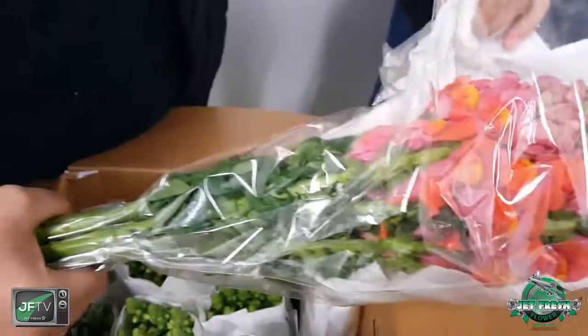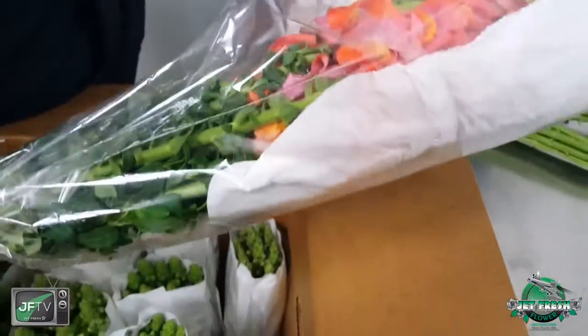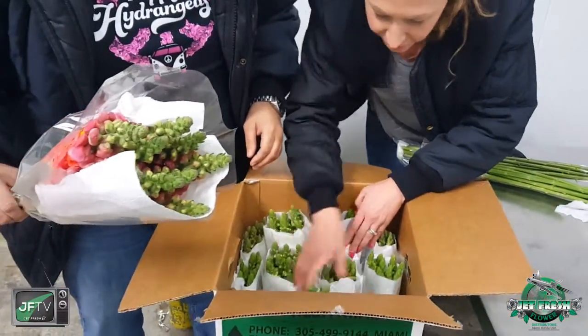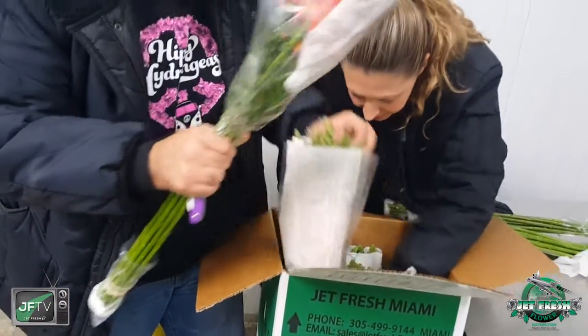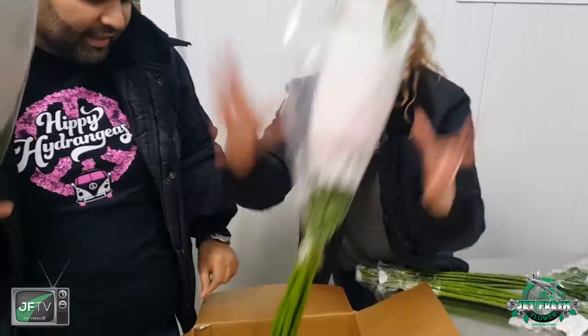What do we have here? Look at these. This is the orange. Look at the color on that. Vibrant color. Gorgeous, thick stems, great flowers, good spikes. What else do we got? We need to find some pink. Is this pink? That might be orange. Oh, this is orange again. Okay, I think we have a pink winner, chicken dinner.